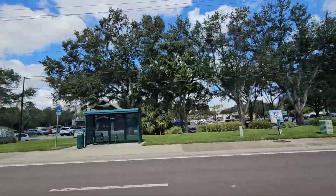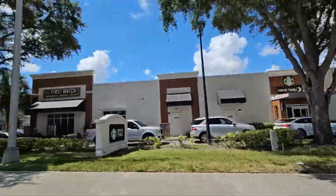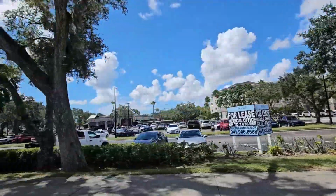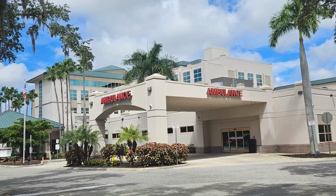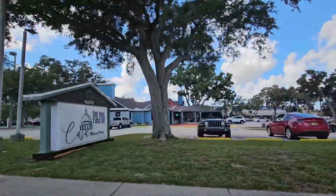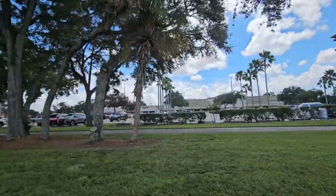As you head west on Bee Ridge, you've got a huge variety of restaurant choices. From local restaurants to chains to fast food, it's all right there. And right in the mix next door is Doctor's Hospital, with plenty of doctor's offices right close by. Head south on Cattleman and you've got more stores, banks, businesses, and local restaurants, along with the main anchor, Publix Grocery, Florida's largest grocery chain.